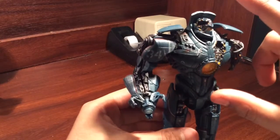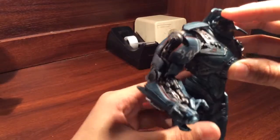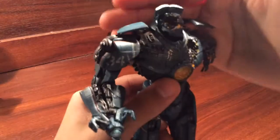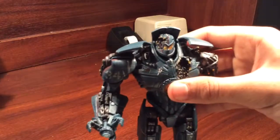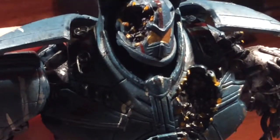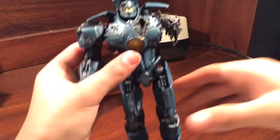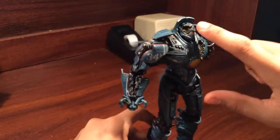Now this part, as much as I'm not a big fan of it, I'm not going to downgrade the figure points. They did a really good job. Let me get the light in here. They did a really good job on the battle damage effects here. However, in my opinion, it should be much deeper. Let's get focus here. It definitely should be much deeper. But I don't have a problem with it because it would be really hard to get sculpted detail into the cockpit. If they did an 18-inch version of this battle damage figure, they definitely would have been able to achieve a more movie accurate look. But not bad.